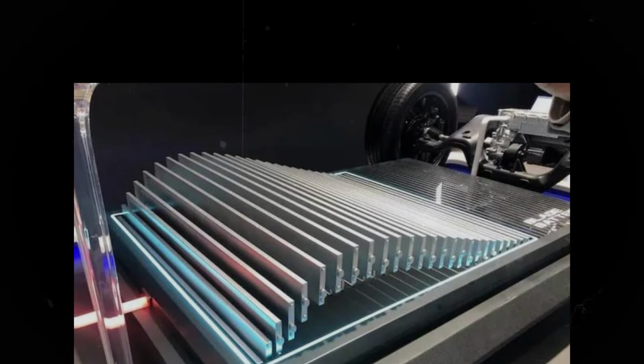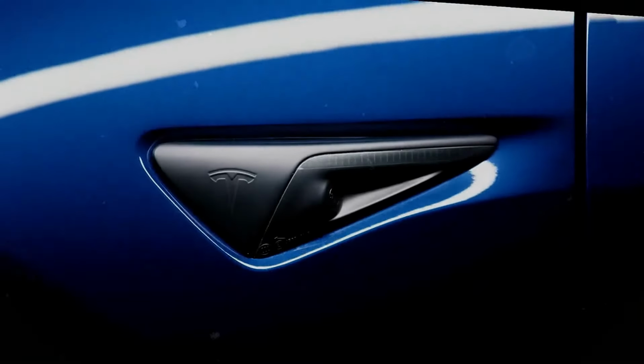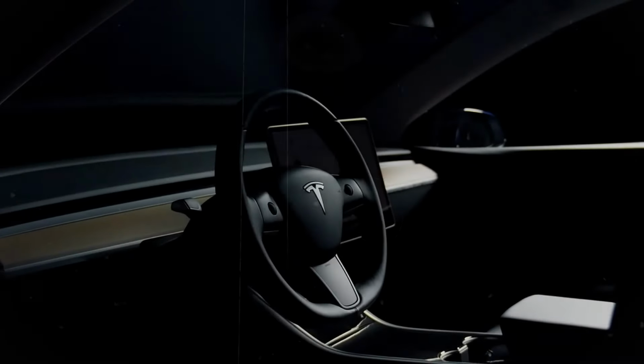But the magic of these batteries doesn't stop with cars. Tesla's vision extends far beyond the highway, into your home and beyond. These batteries are designed to be smart, able to store and release energy with incredible precision. Imagine your car not just as a vehicle, but as a mobile power station, capable of feeding energy back into the grid. During a power outage, your Tesla could keep the lights on in your house, power your fridge, or even charge your phone.